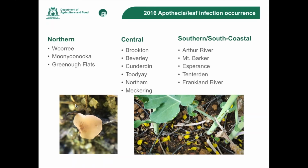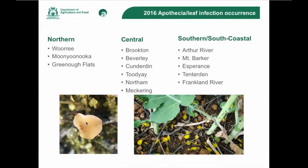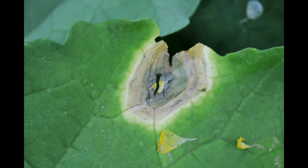Okay, so this is just a quick snapshot of what we have found so far in the current growing season. As you can see, the apothecia have almost emerged in most of the canola growing areas in the northern, central, southern, and south coastal regions. As you can see, all those names of the towns where we found these apothecia. And in some areas, especially a few crops in the northern region and many crops in the central and southern region, have actually shown signs of pre-flowering infection.